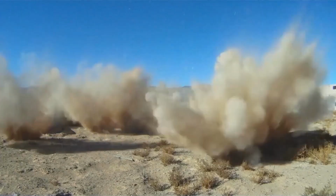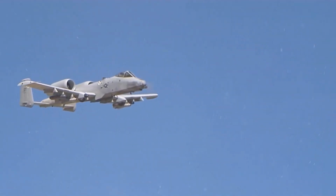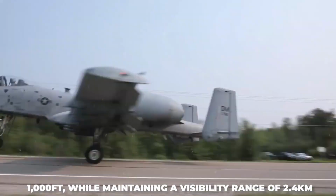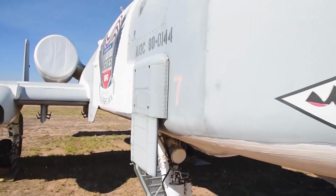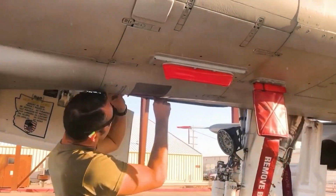It has the ability to land and function in harsh and challenging environments, the ability to navigate with precision and effectiveness at low speeds and altitudes, specifically below 1,000 feet, while maintaining a visibility range of 2.4 kilometers, enables the delivery of weapons with accuracy across diverse terrain categories. The study focuses on the intricate details of the cockpit of the A-10 Thunderbolt aircraft.